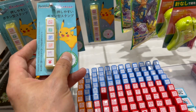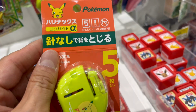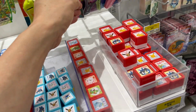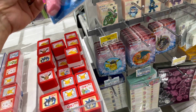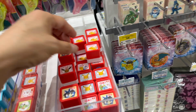They also increased the number of stamps they had in the store, in the shop. Here we have some stapleless stapler. Does that make sense? A stapleless stapler? Is that what you call it in English?